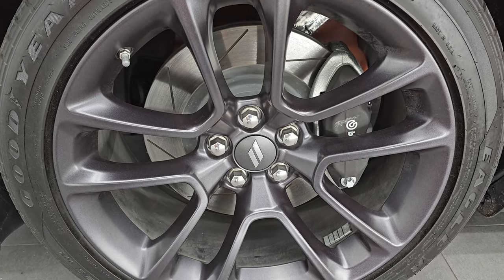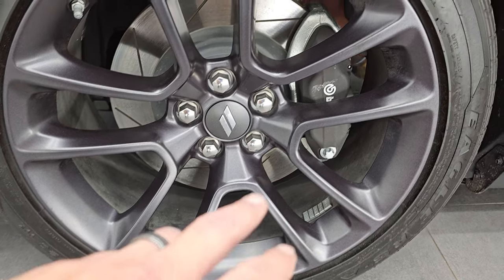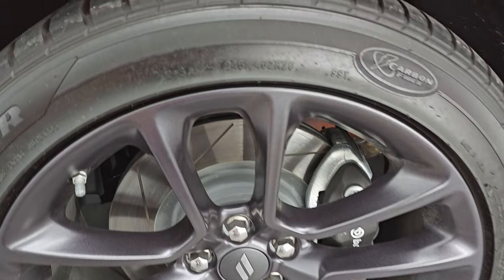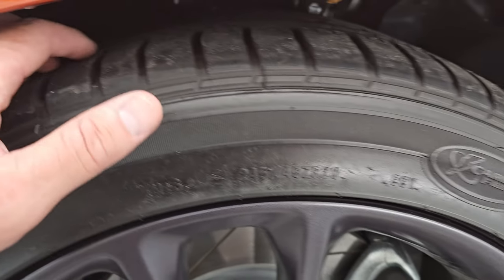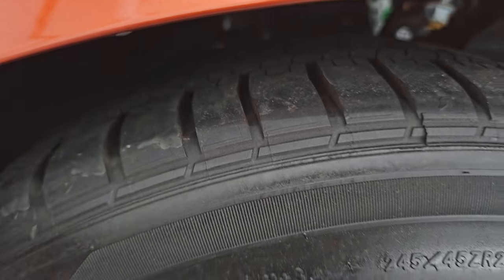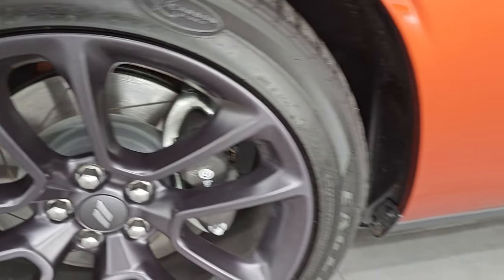It comes with the 20-inch granite crystal painted alloy wheels. Of course, it has the Brembo brakes. It has Goodyear Eagle RS-A tires. These are 245/45 ZR20s, and I would say that they have probably 95% of the tread left on them. Lots of tread on those front tires.